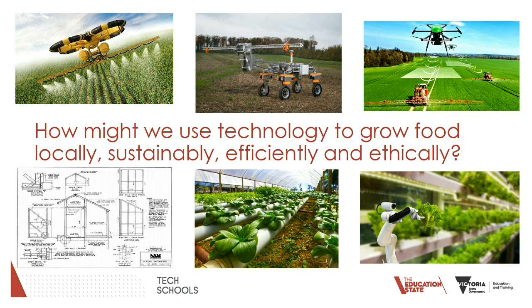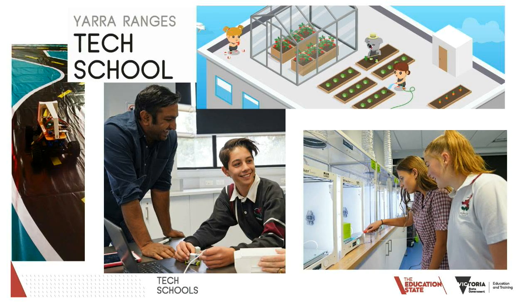And this is the basic challenge that they're looking at. How might we use technology to grow food locally, sustainably, efficiently, and ethically? For this, we've got autonomous vehicles, drones, hydroponics, also IoT farm monitoring and control. And that's it. Cool.